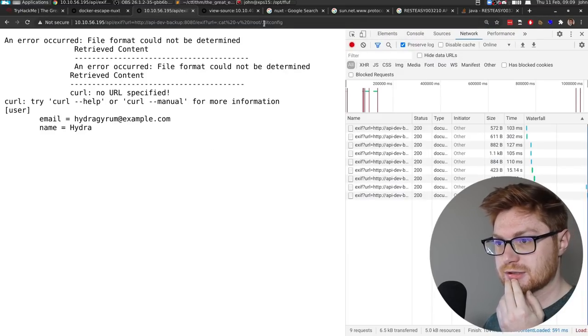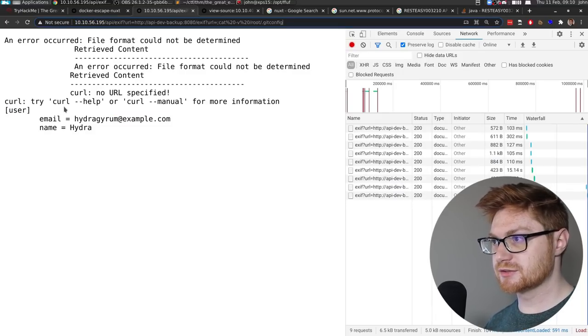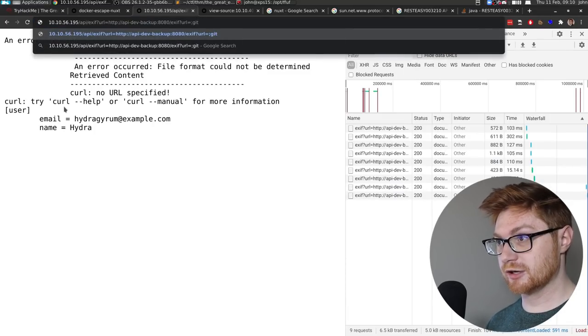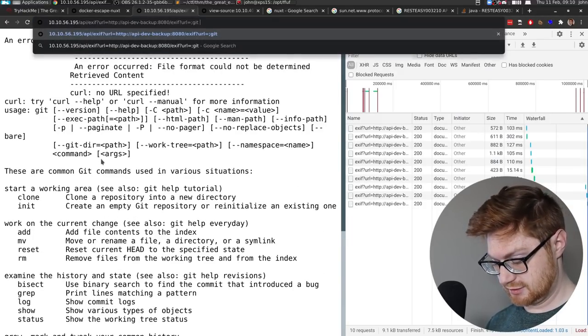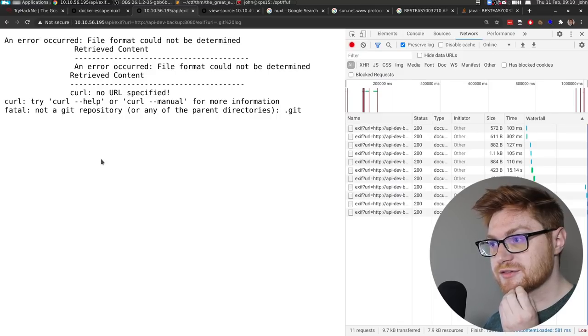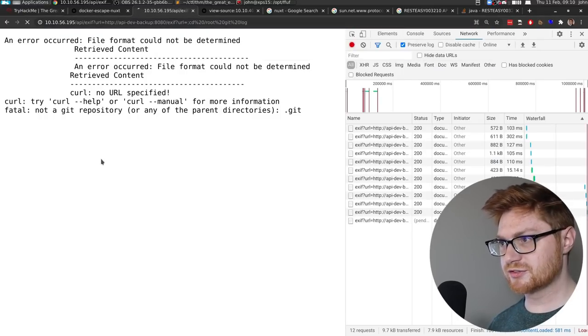Hydra at example.com, name is Hydra, and that's the user for Git. So, can I just simply run Git? Yep. So we have Git. If I do a Git log, is there anything that's done? No, not a Git repository or any of the parent directories. So I need to cd into root first.